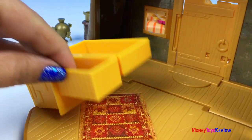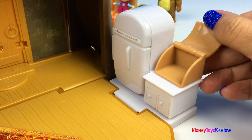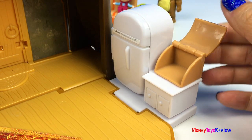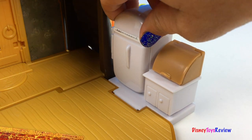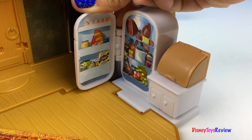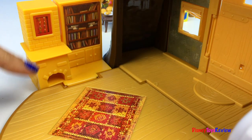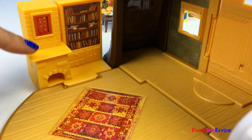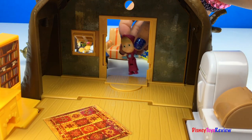Wow, this fold-out playset is really fun. Here we have a bread box, and there's space for lots of bread. Here we have the refrigerator. Wow, the refrigerator is full of wonderful food. Here we have a bookshelf, and we have a wood-burning stove. Time to come inside. Look, it's Masha.